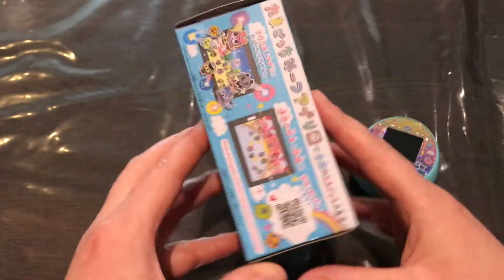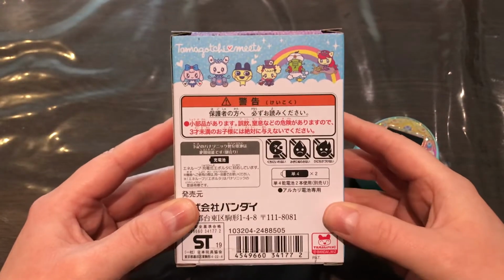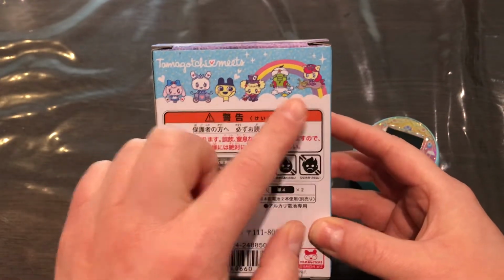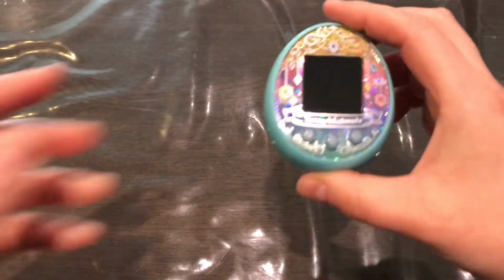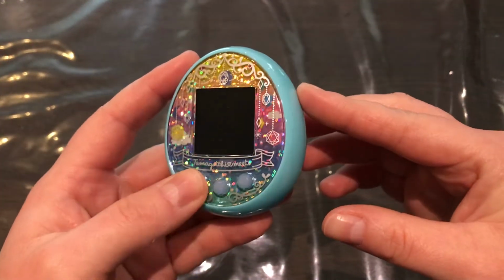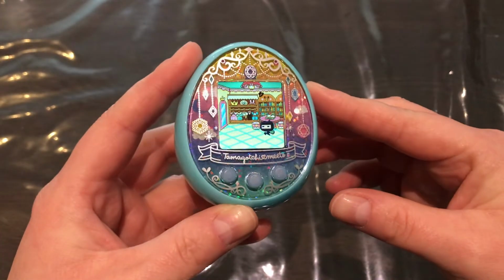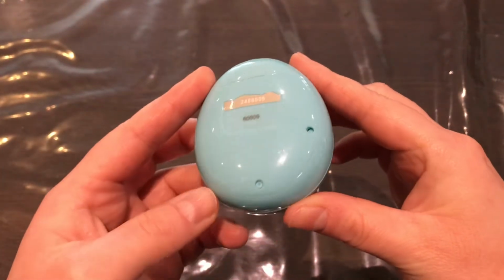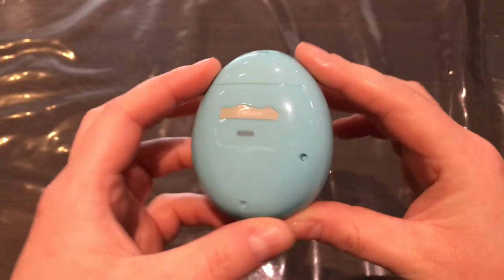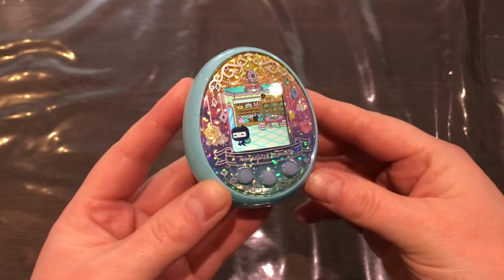But this is what the box looks like. Here you can see them all again. Really cute. And there's the bottom. And this is what the Tama itself looks like. Really, really pretty front. There's the top and the shell itself. So it's really, really pretty and I absolutely love this one.